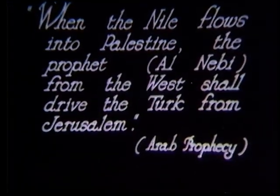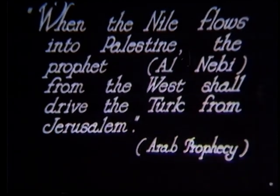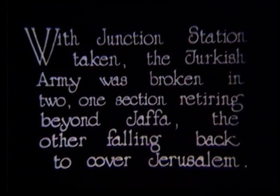The Arabs had a prophecy. There's the water of the Nile. The Arabs had a remarkable prophecy that they thought they'd always hold Palestine, and there's the water of the Nile coming for 200 miles across a desert, brought underneath the Suez Canal and chlorinated at Kantara, and there's the proverb from the Arabs. Allenby is the name for Allenby.